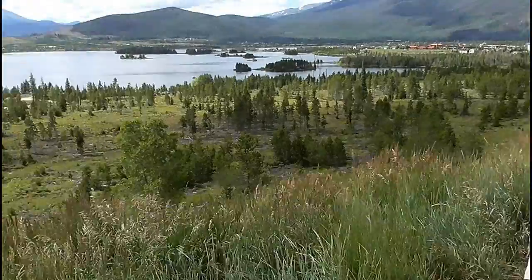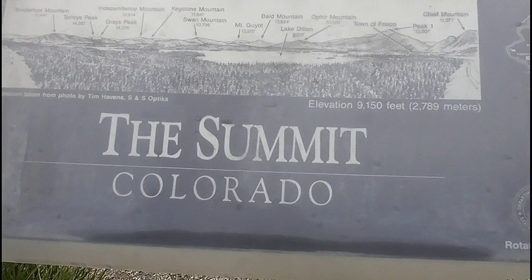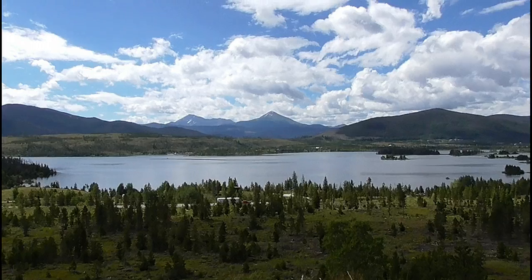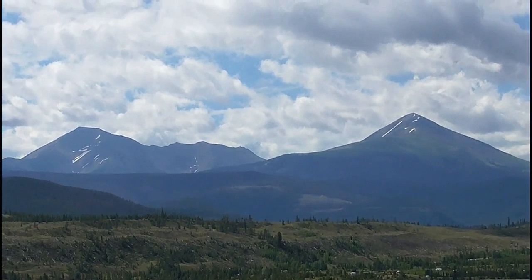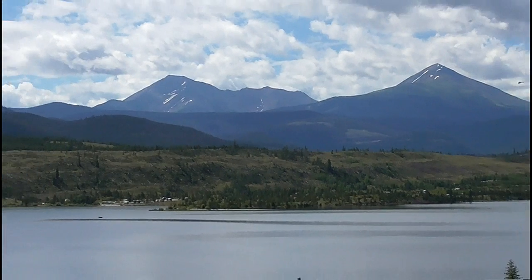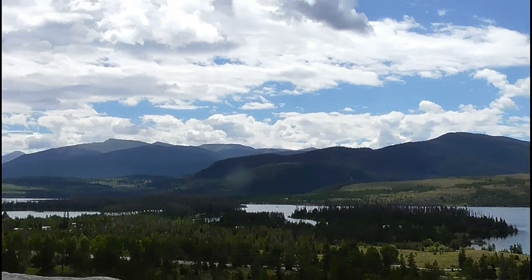Hey guys, had to pull over here and get this. This is the summit, 9,150 feet. Summit, Colorado. This is the first time I've ever been here. I seen it on the side of the road. I was like, man, we got to pull over and get this. Absolutely amazing. And there he is. There's another chopper. The mountains here, the water.